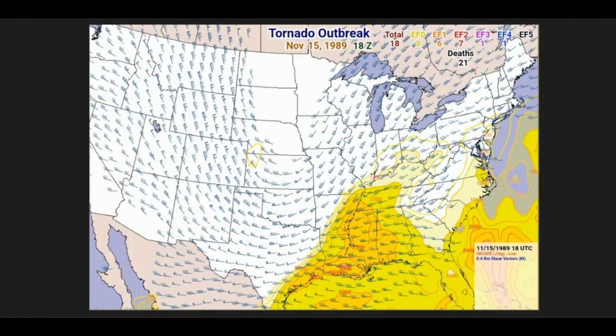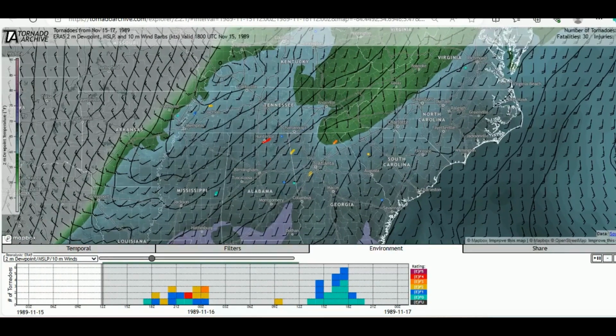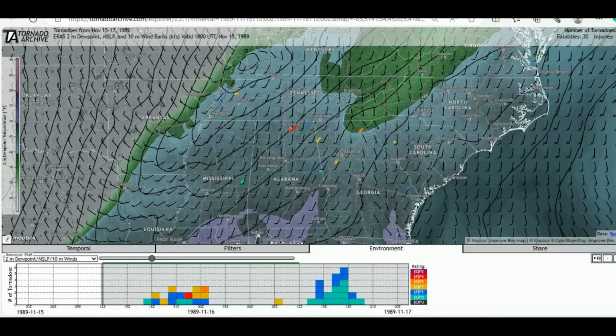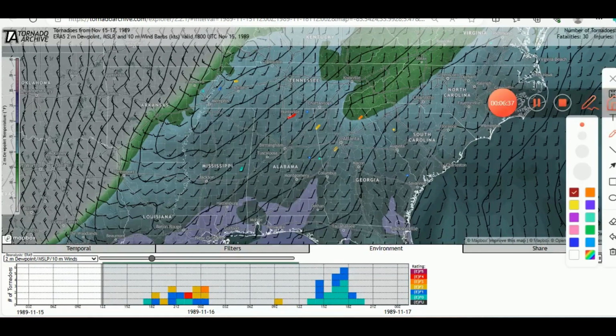And so if we're going to get any discrete supercells, we're going to need a boundary or other surface features to get that discrete storm mode. And so we're going to take a closer look at the surface map at 18Z back from Tornado Archive. Now let's see if we can depict any surface features that could give us a discrete storm mode. So this is at the same time, at around lunchtime at 18Z. And so we note that there is a pretty noticeable prefrontal trough that is centered over central Mississippi. And so this is basically just a tongue of low pressure that is extending ahead of the cold front.